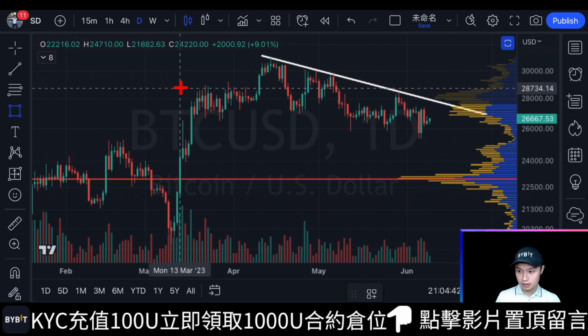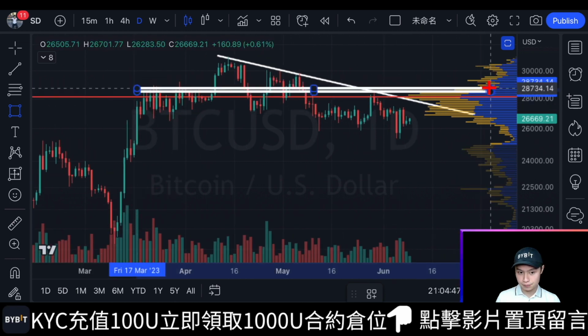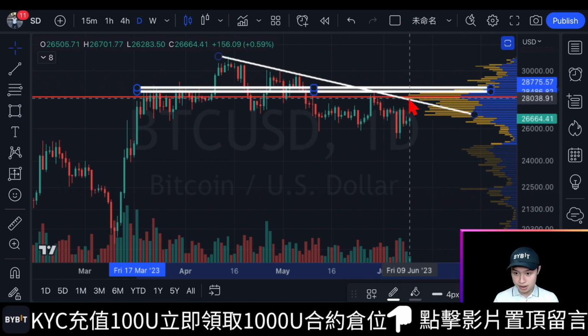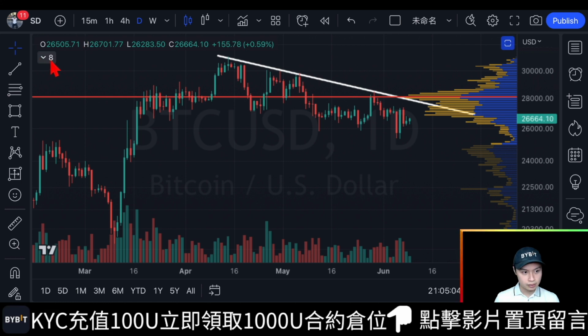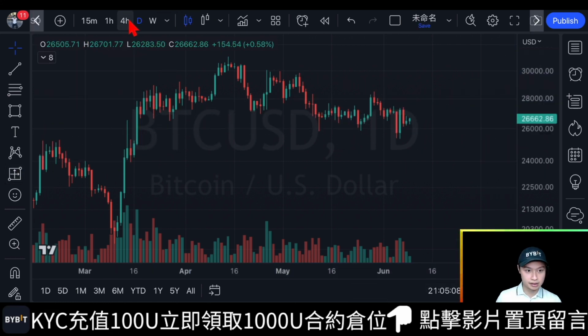Let's look at the VPVR again. The area where the volume accumulates the most is around the 27,500 level. Here, you can see that it aligns closely with the red line. I think this level should not be broken. If the price manages to move back above this white box, the overall market sentiment will be less favorable for the bears. Okay. Now, let's switch to a lower time frame to analyze further.